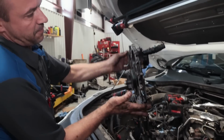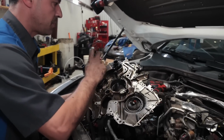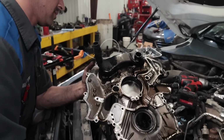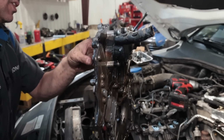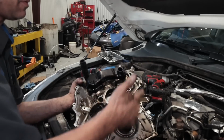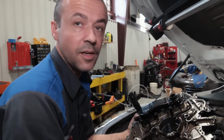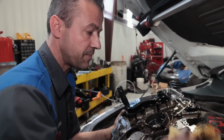Okay, so this is it, the famous timing cover. And what we need to change is going to be this part right here, which they should have designed in metal or as part of the timing cover. So I don't know what the Germans were thinking. Not enough beer, I guess, when they designed it.